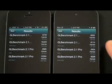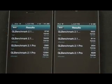Now, as for graphics benchmarks, the iPod Touch 5th generation also resembles the iPhone 4S. The on-screen tests look about the same, averaging 60 frames per second, but the off-screen tests show that the iPhone doubles the performance of the iPod.